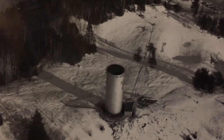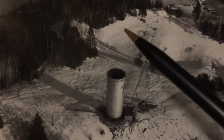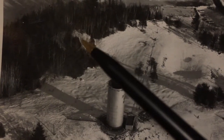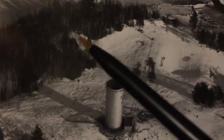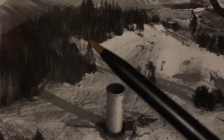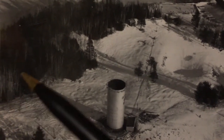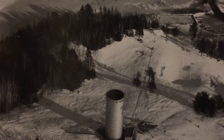And as you notice, it's all wooded here. There's currently a trail from the top that goes down and runs out this way. This little area here that's white actually had some degree of verticality in it, but that got leveled and is fairly flat. Again, there is that trail that runs through the woods and comes out onto the main slope.